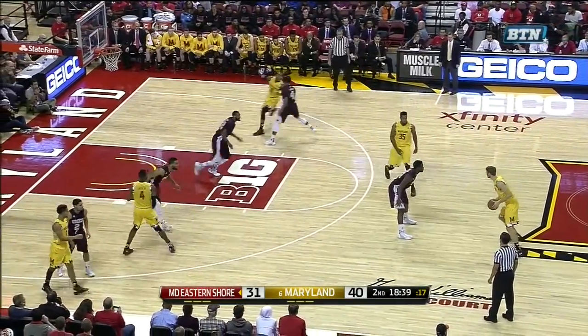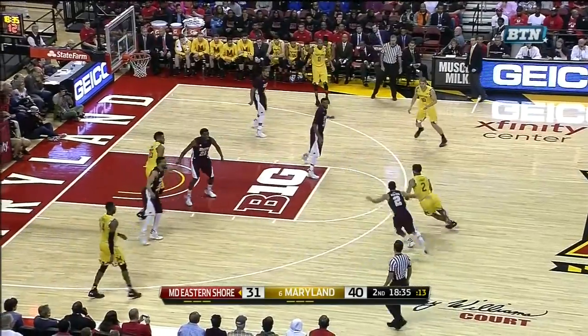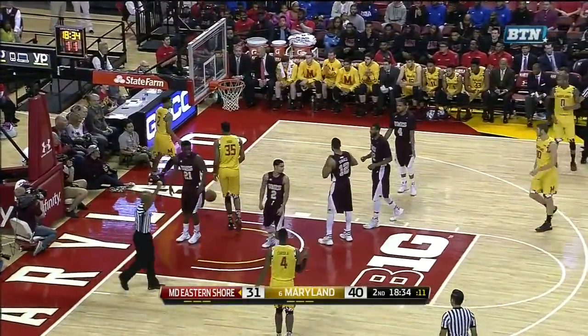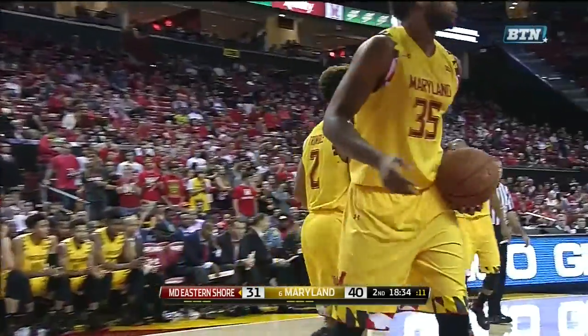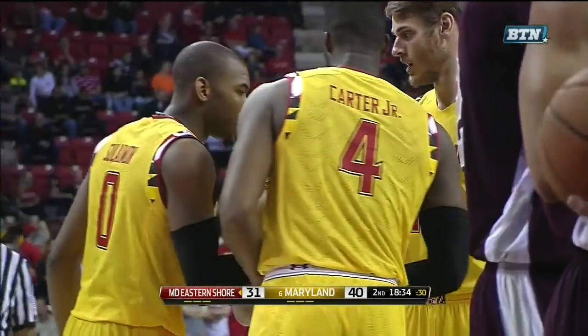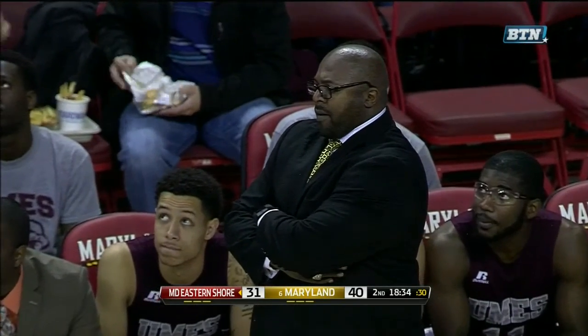Terps have not lost when they've owned the first half lead. 6-0 so far this season. Led by 6 at the end of 20 minutes. Trimble down the lane. Had it knocked away, but there was contact. Maryland Eastern Shore had good success in the first half employing zone defenses. Here to start the second half, they're back to the man-to-man, and Melo Trimble showing you how hard it is to guard him in that kind of a defense.